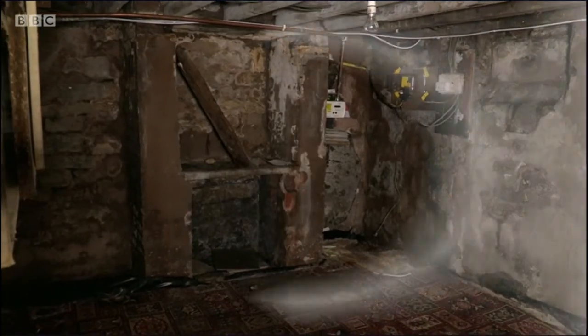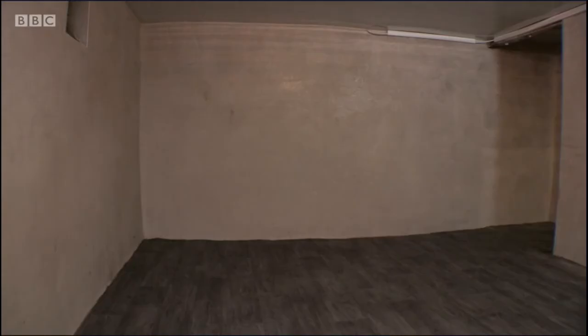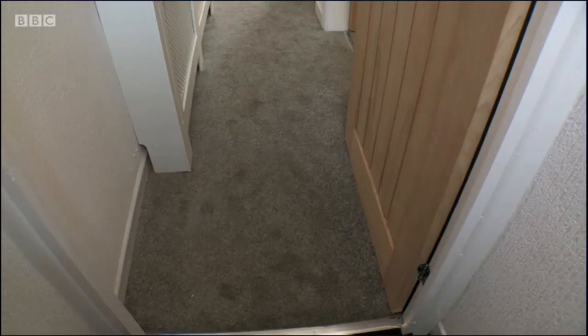The gloomy cellar looks much more inviting than it did. There's obviously been a lot of work done down here. The cellar was the biggest challenge. What we did was we tanked all the walls to make sure that they were watertight. Also, the floor needed levelling, so we screeded the floor to make sure that it was level.